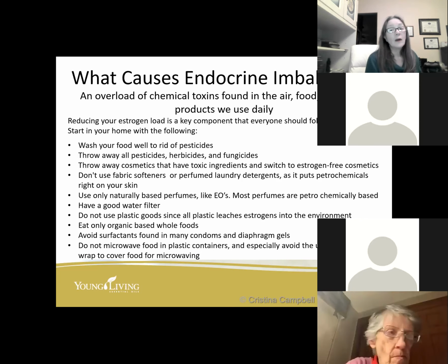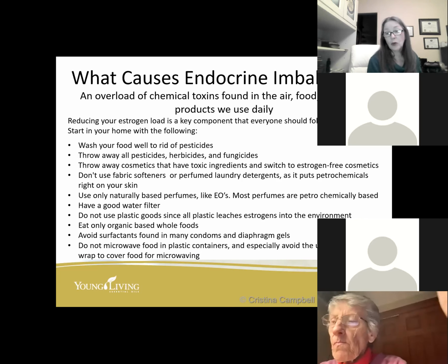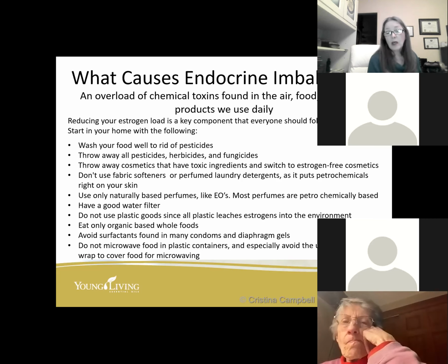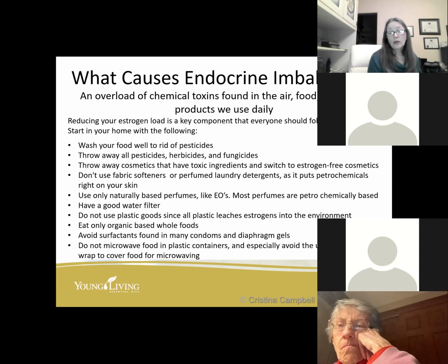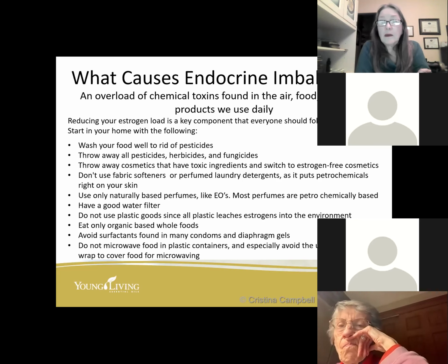And the thing is that we don't always slough off those chemicals right away. Some of those chemicals can build up in the tissue, in breast tissue, in interstitial tissue, so we really don't want to add any other chemicals in our daily lives.